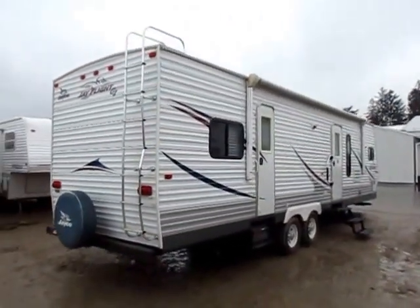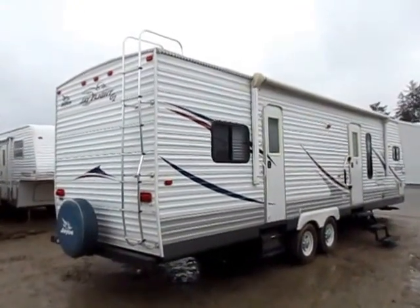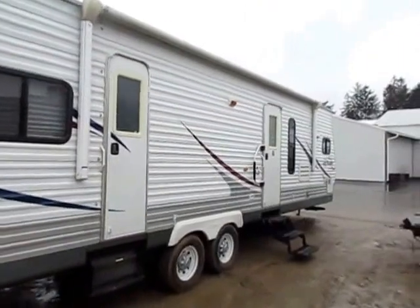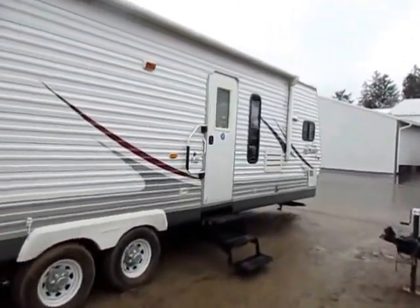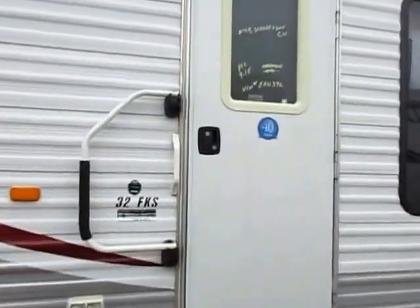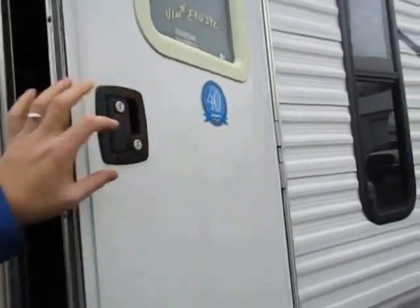But things like the power awning were part of the G2 package, the rear ladder to get up to the fully walkable, plywood roof decking that they use at Jayco that separated the two. Like I said, a couple little bumps here and there. Nothing that really scares me though. By and large, they did a pretty good job putting this together.